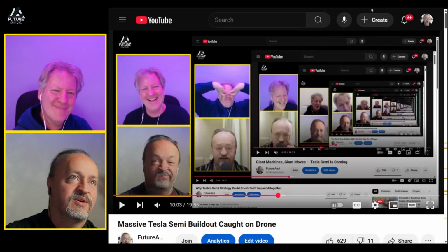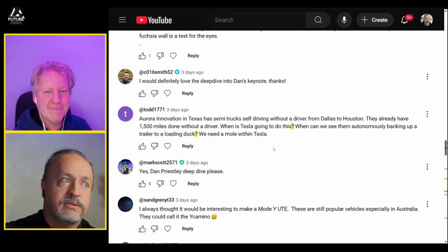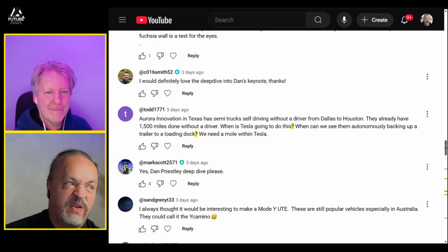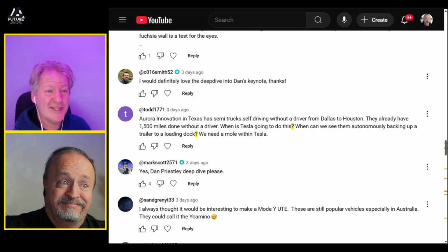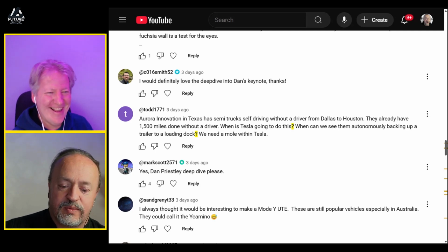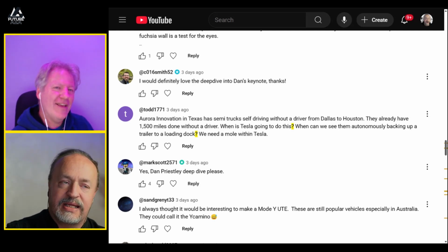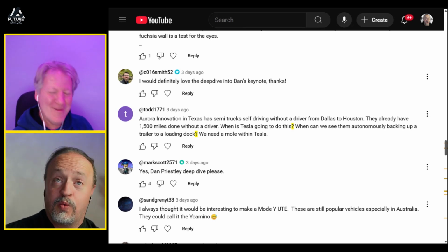Okay, let's get to the questions. Aurora Innovations in Texas has semis self-driving, without a driver, between Dallas and Houston. They already have 1,500 miles without a driver. When is Tesla going to do this? When can we see them autonomously backing up a trailer to a loading dock? We need a mole within Tesla. Oh, there's lots of people flying around Teslas day and night. You don't need a mole. But you do, because the flights don't tell you if someone's behind the wheel. It's hard to see. If they get close enough, they do. So start buzzing all semis. Definitely. No, bad idea again.